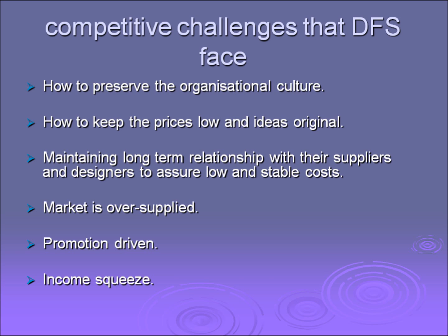Competitive challenges that DFS faces: how to preserve the organizational culture, how to keep the prices low and ideas original, maintaining long-term relationships with their suppliers and designers to assure low and stable costs, markets oversupplied, store closures, company failures and reconstructing, which are suggestive that there is insufficient revenue to sustain the number of businesses operating.